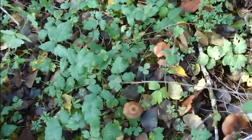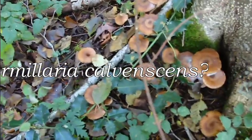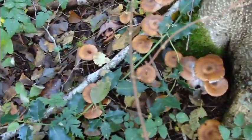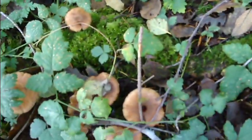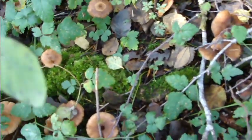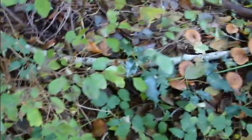Yeah, amazing. Now, the question is, is it Armillaria gallica? Is it Armillaria calvescens? Is it Armillaria solidipes or ostoyae? Or is it Armillaria sinapina? Alright, well, let's pull one up and we'll set the tripod down and we'll go over some of its characteristics and try and narrow down the species.